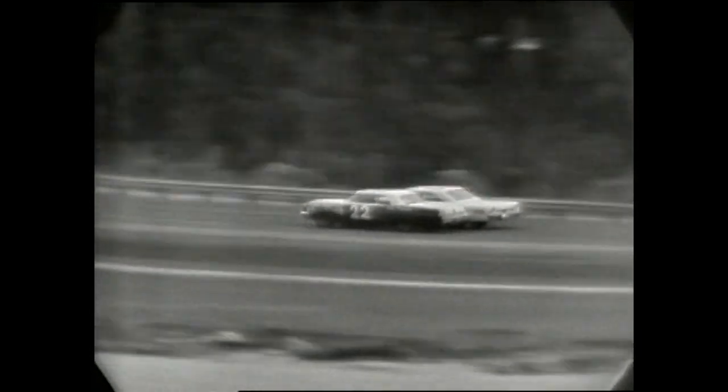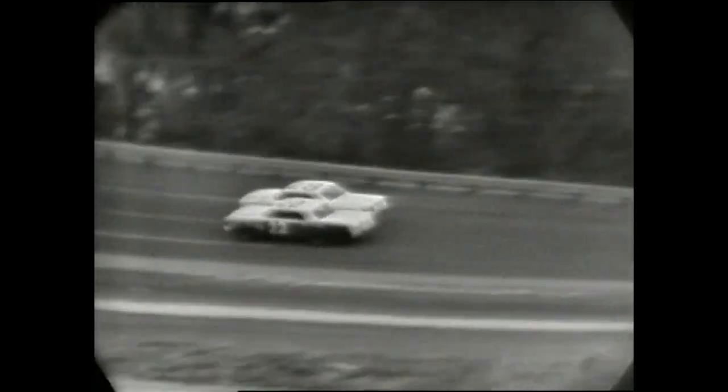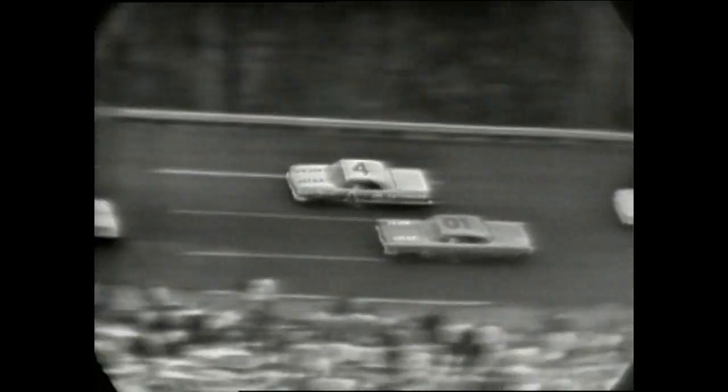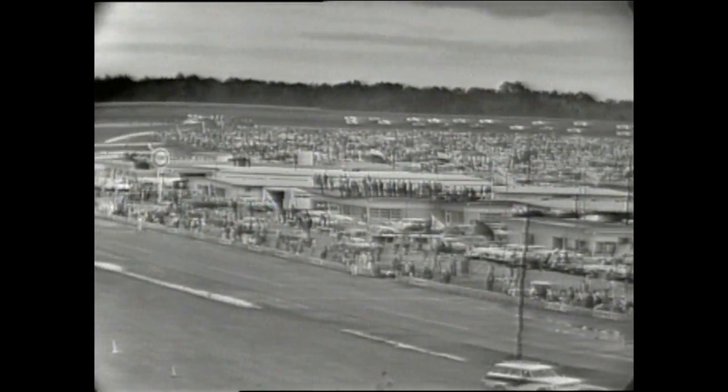in the starting field. And there you see Fireball Roberts and Freddie Lorenzen. The pole position on the inside and outside of the first row. Car number 3 is Junior Johnson, and car number 13 is Johnny Rutherford. Car 01 is Paul Goldsmith, and outside of him is Rex White.